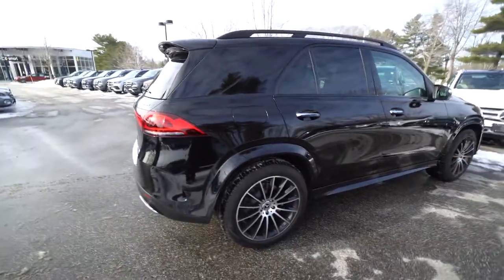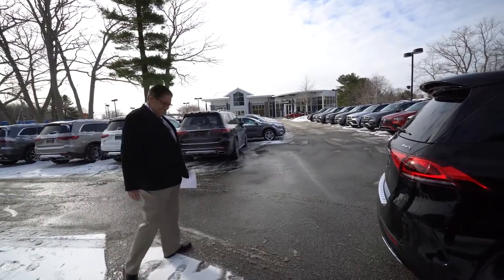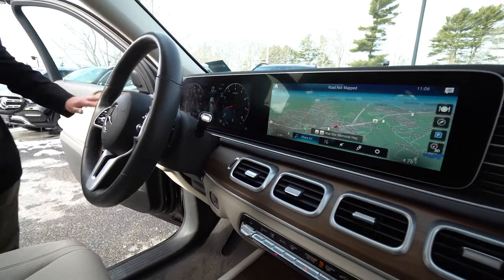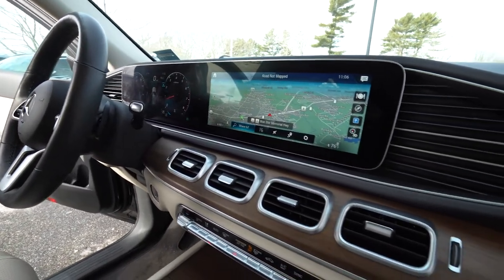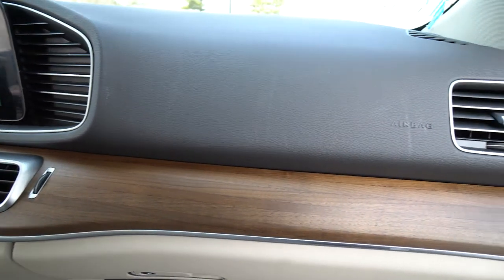Cool. So now what we're going to do is walk around and take a look at the interior, okay? Notice the interior trim. This is the matte finish burl wood, so it doesn't show your fingerprints. It's really a nice design, unlike that black lacquer, which shows everything.